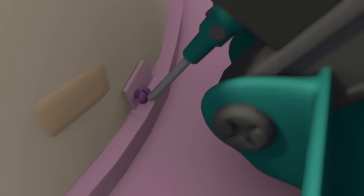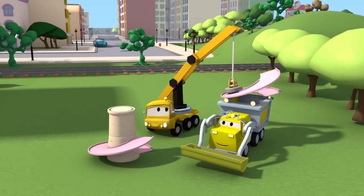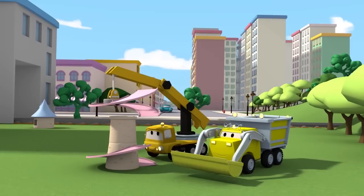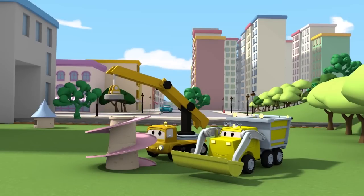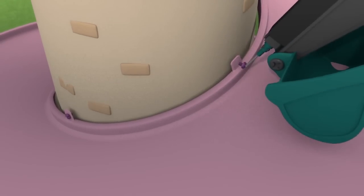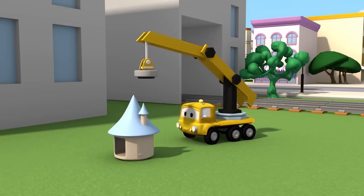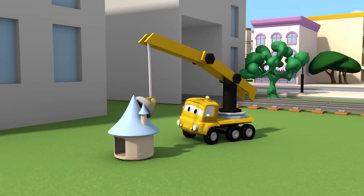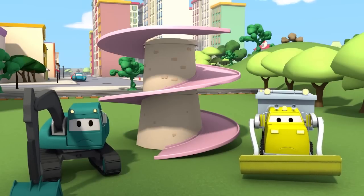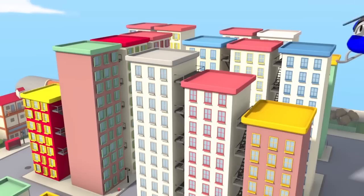All right, let's get this slide attached. Charlie, why don't you add the next cylinder and slide piece from there? All right, just one more piece of the tower to go. It looks like this last part is a little too heavy for just Charlie. I know who can help Charlie lift it. Let's call Hector the helicopter.